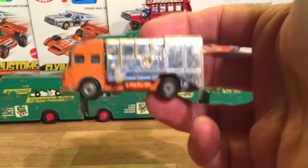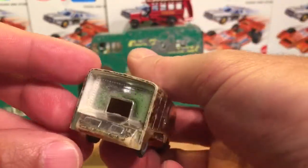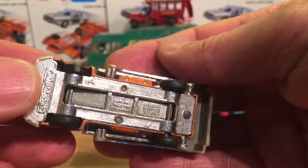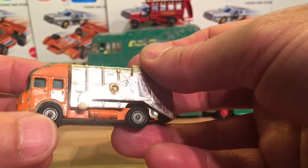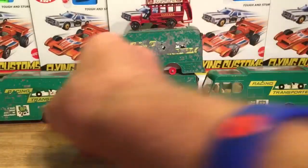So we found this old Corgi dust truck. It's actually a Husky, really nice. Well, Corgi actually, it's really nice. This is like the Corgi Junior / Husky model. Really nice piece.